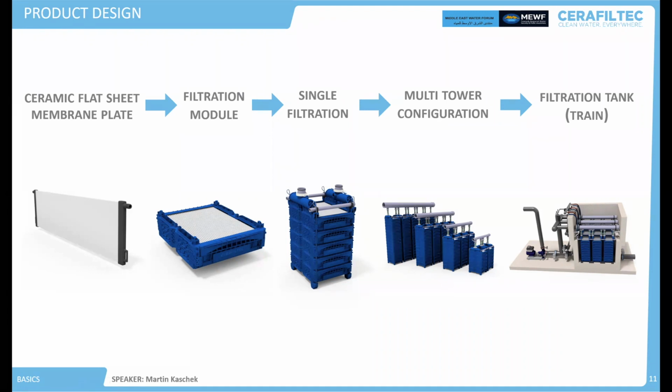And these devices are put into a tank, like you can see here. This tank can be built from concrete, steel, or polypropylene, whatever is best for the site. As we can see here, we have 3 rows of 3 towers, so in total 9 towers, and all are connected together on the outside. And then we have one suction pump, and the produced water comes out at the outlet of the suction pump.